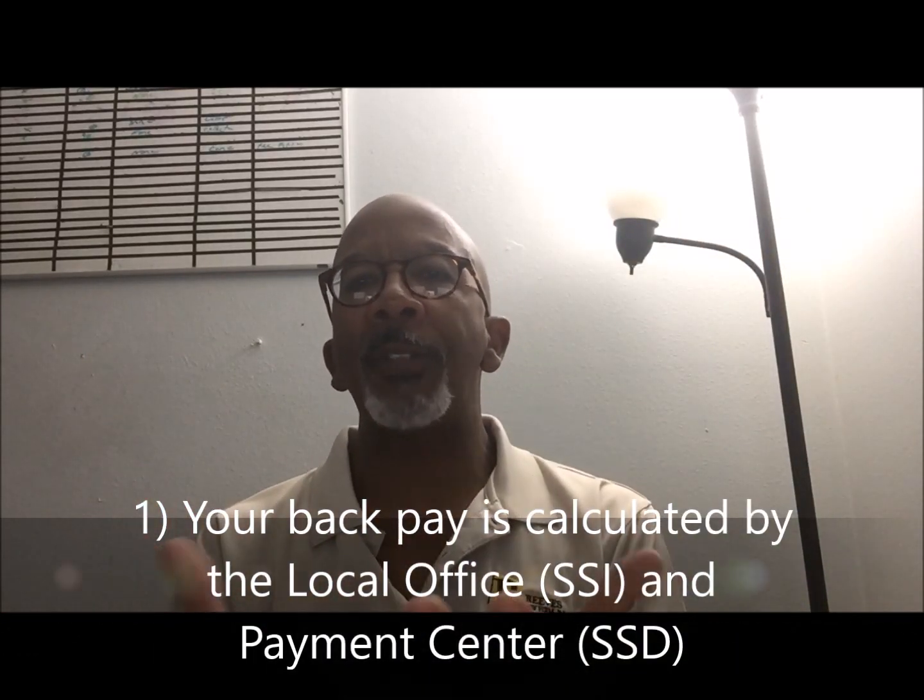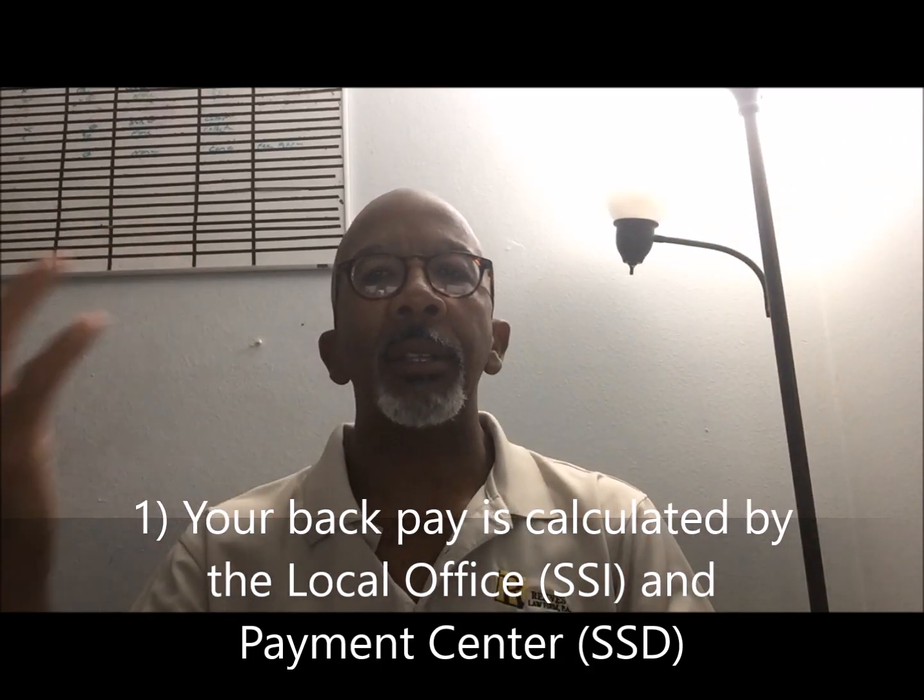If you are someone who's received disability benefits and you qualified under both Supplemental Security Income and Social Security Disability, those two programs, here's a few things you need to be aware of. First, the calculation for pay is handled by two different offices. The local office handles your SSI, the payment center handles your SSD, and they calculate both of those separately, and they both talk to each other because there may be a possibility that you can get paid from one only or a part of one and a part of the other one. But the two have to talk to each other to determine how those two interplay. And that sometimes causes a delay in your back pay.